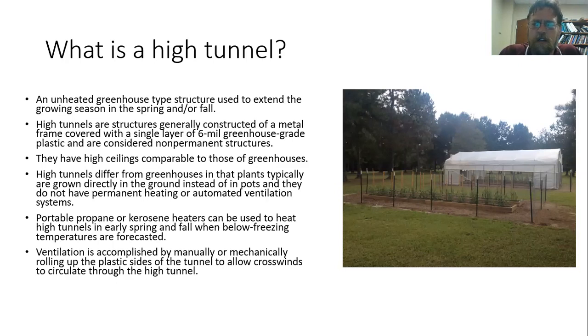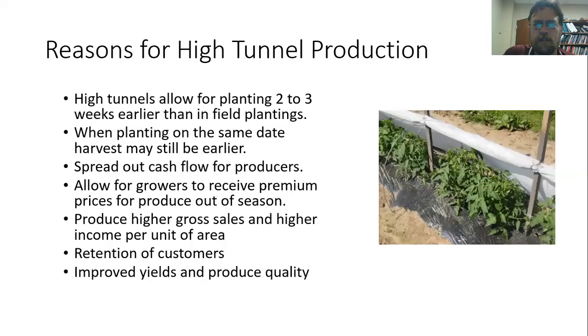Occasionally, in high tunnels, people will use portable heat sources, things like propane heaters for the very early spring or late winter. And when we want to adjust the temperature inside of a high tunnel, you can see in the image on this slide, when we want to reduce the temperature, we can raise the sides of it. That's going to allow air movement through and a lot of that heat to escape. And of course, we can raise and lower the end caps as well. It makes it very much more similar to a field environment once we raise the sides and the end caps.